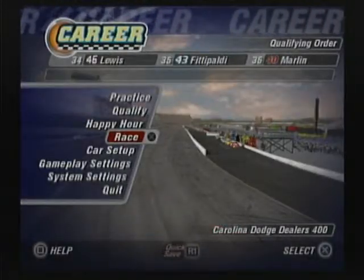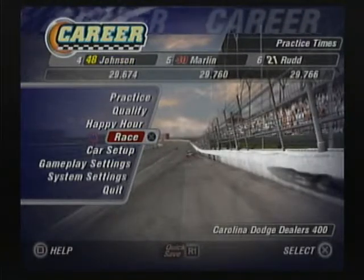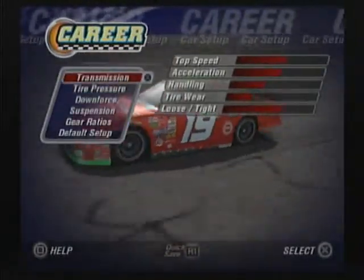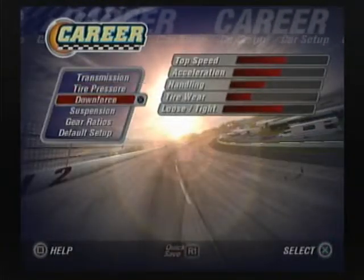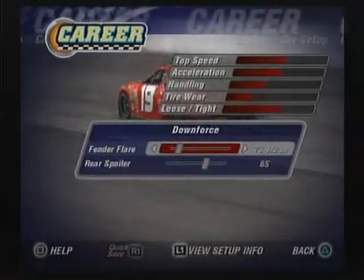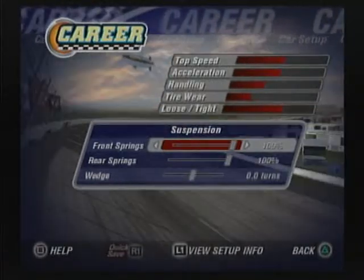Well, welcome back. Practice went okay. Our first lap was our fastest at 28.8, and the car setup was really good for race settings. Tire pressure was at 20 pounds per square inch. Downforce, the fender flares is 73 1/2 inches. Rear spoiler is 65 degrees. Front suspension and rear suspension are both 100%.